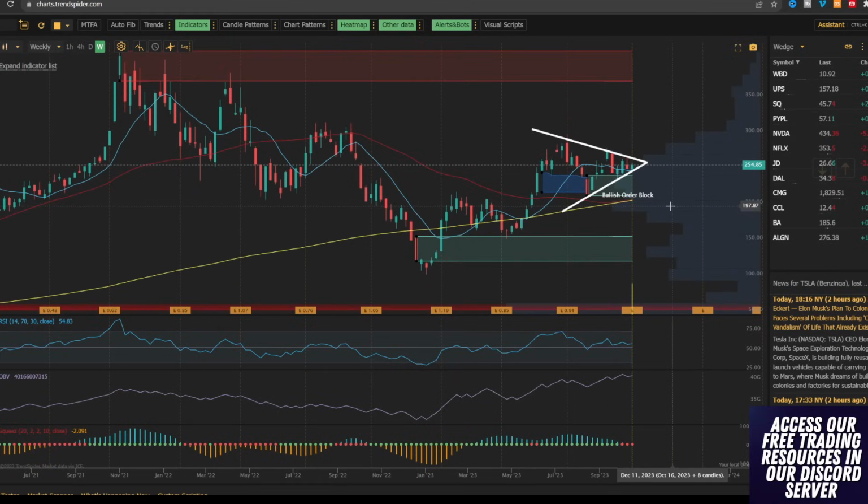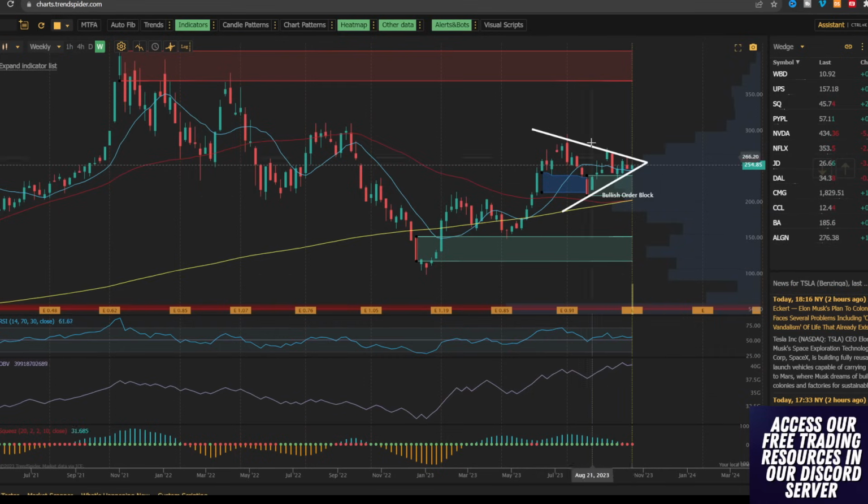Now, the next thing to be cognizant of is going to be this purple line down here. And basically what this is going to show is how much volume is coming into the stock. As the stock is squeezing here, the fact that there's a lot of volume coming into this is a good sign that we will probably see Tesla move its way up to 300 and maybe even up to 370 within the next 3, maybe 4 months.